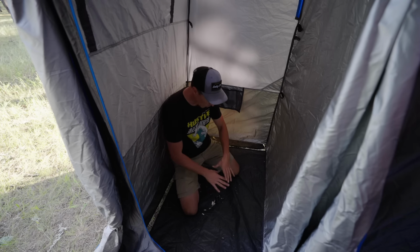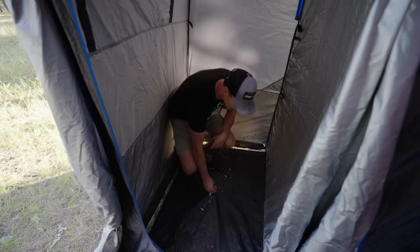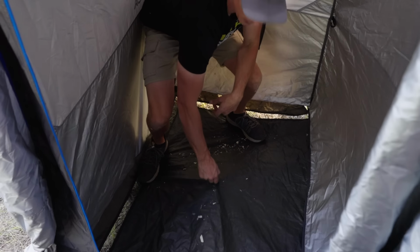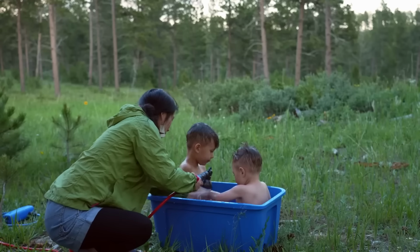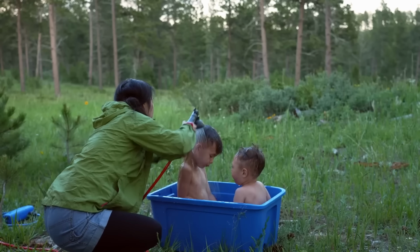But what I find is the water still sits here. So they made this little grab tab here, and you pull this tab, and that's supposed to run the water off. It does, but there's still water catching in areas.